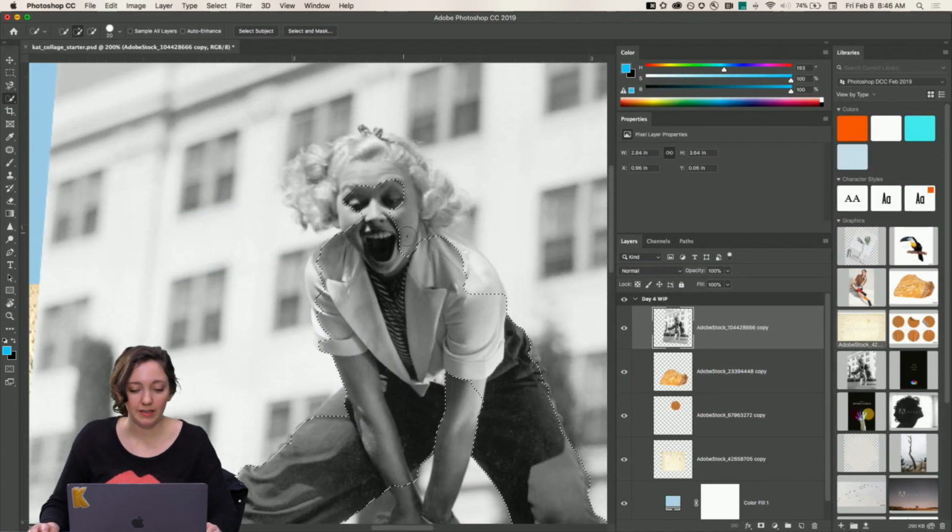Let's go up here, see if this works really well with her hair, because hair is notoriously hard for selections. This is where some nice feathering might come into play. It selected the window, so we don't want that.